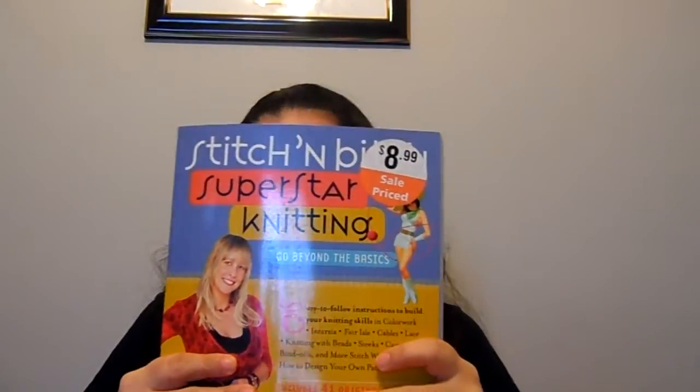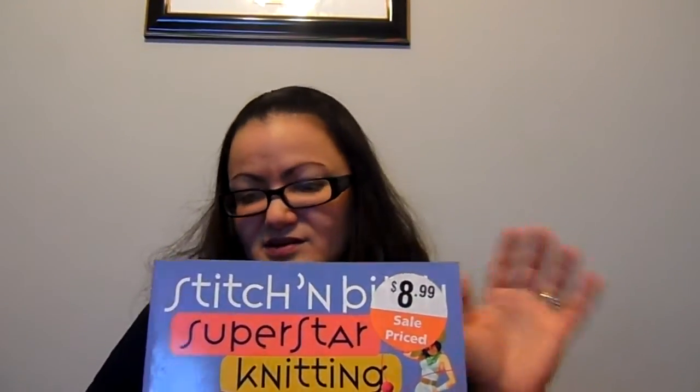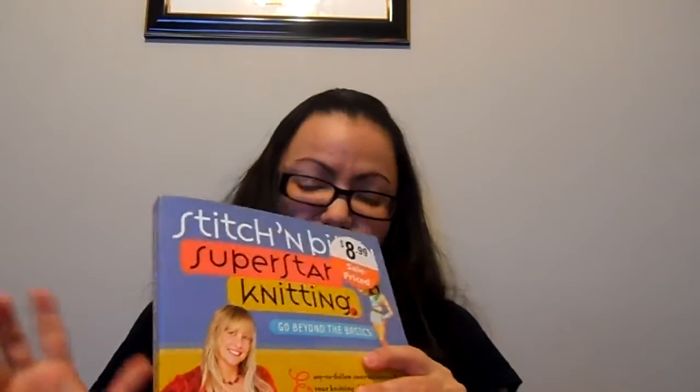And then the second one is Stitch and Bitch Superstar Knitting, which is kind of a sequel to the first Stitch and Bitch. The first one was just the basics of knitting. This is beyond the basics, so you learn techniques. Colorwork techniques like Intarsia and Fair Isle, and other techniques like cabling and knitting with beads and knitting lace and stuff like that. So I thought that would be a good reference to have in case I actually get really into knitting, which I hope I do. I'm trying to like it more.